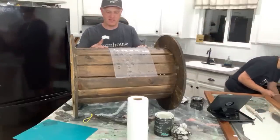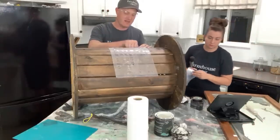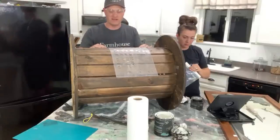Okay, so I'm just gonna mostly eyeball this. I'm kind of lining it up with the slats on the side here with these lines, making it pretty easy there.